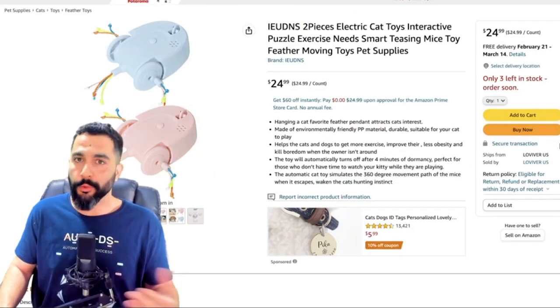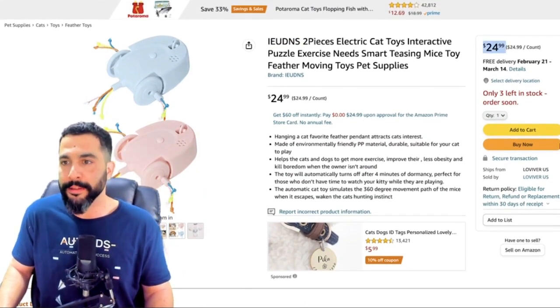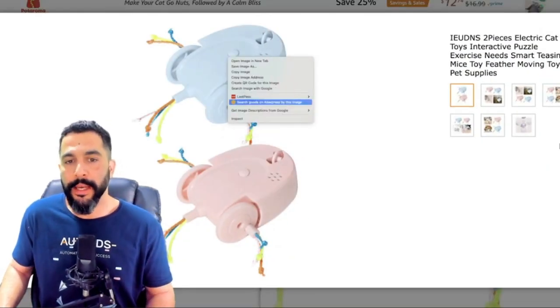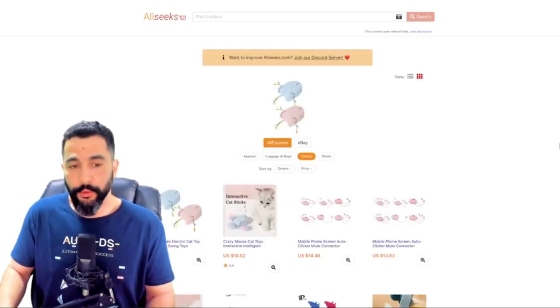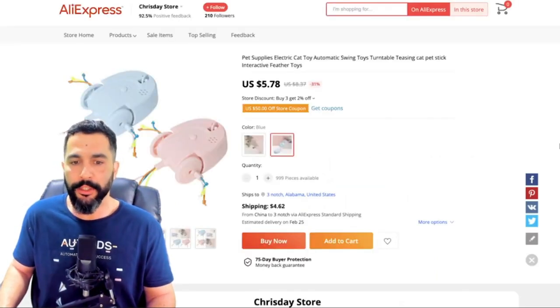But before that, we want to make sure that it's profitable, that we can actually come inside and sell at a better price than this and still make our profit. So as I just showed you, click on the product's image, right click on the main image. And in this case, I'm going to search for the goods on AliExpress, search by image. You can of course use Google Lens, use both methods and find the cheapest supplier. So now the extension is doing its work. And lo and behold, I found the product right here for $5.78. Let's see how much it costs with shipping.